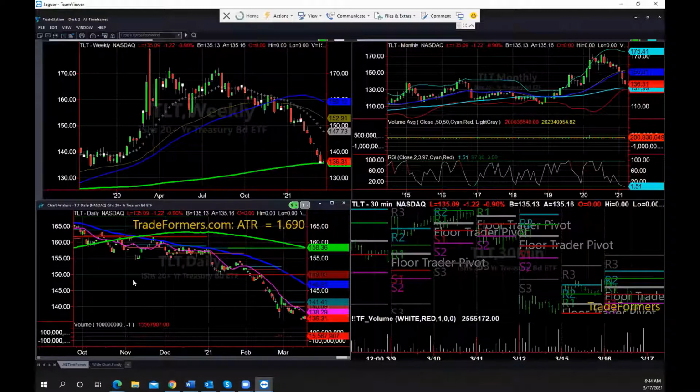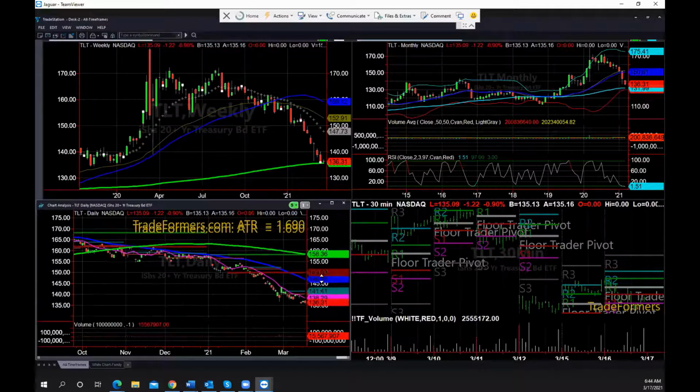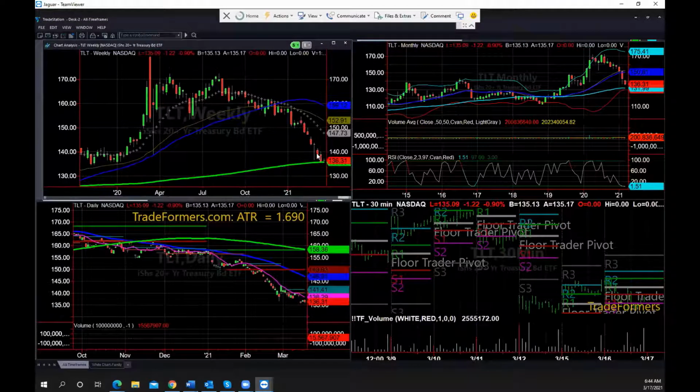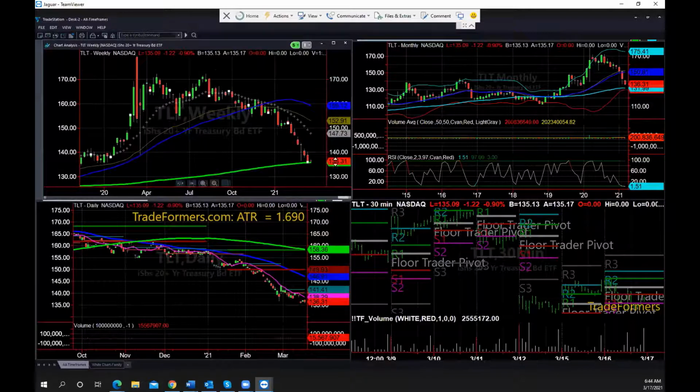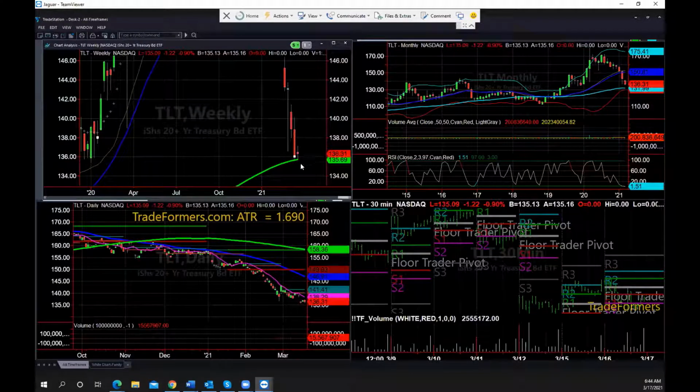Exactly. So when you look at the TLTs and it's coming in even lower, you can see it's coming in at 135.09, which takes out this low right here. So we're getting another gap lower here. Take a look at this. You want to talk about a trend. This is the 200-week moving average, which comes in again with a gap under this today.